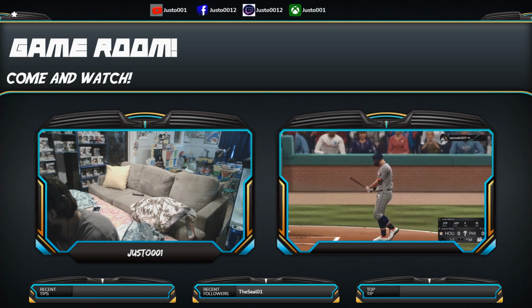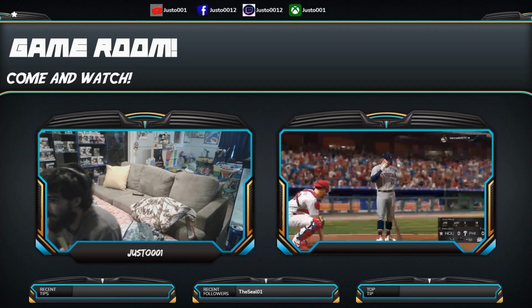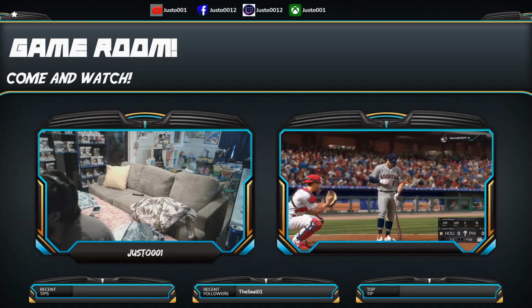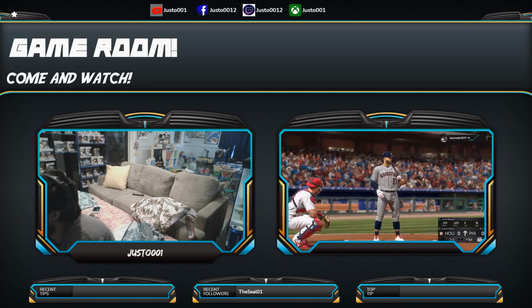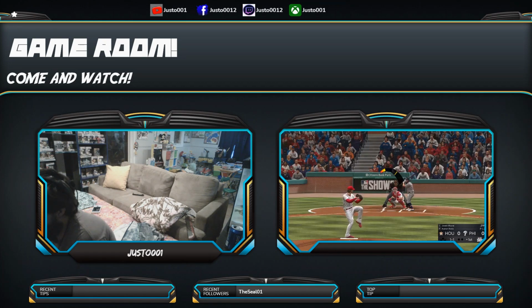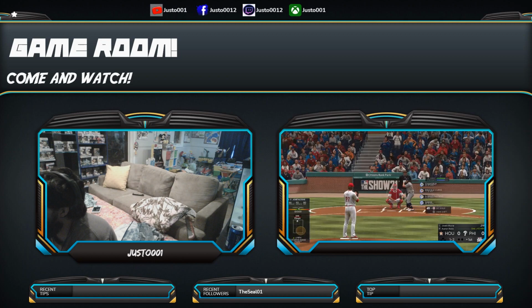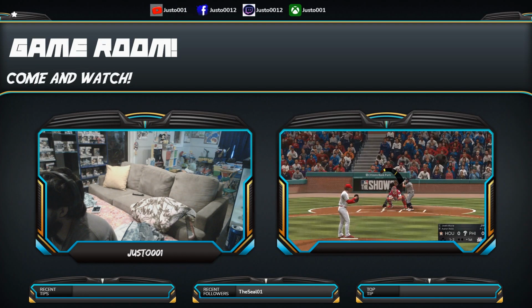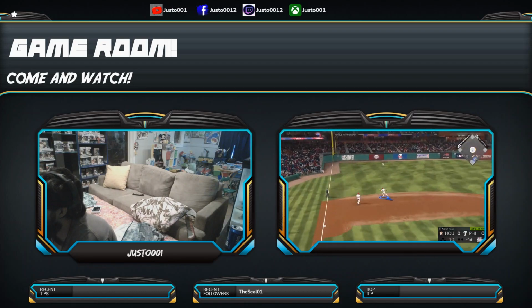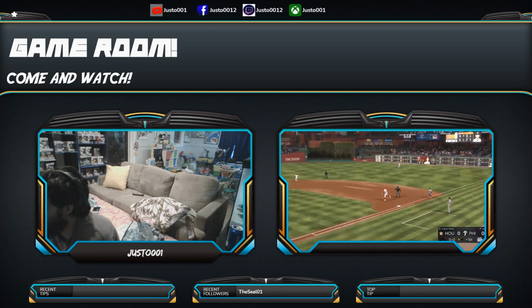Jose Altuve, and we are ready for some daytime baseball. Swing and a miss, and it's a ball and two strikes here. That's not a pitch he misses very often. He knows he should have done something with that one. Ground ball right into the shift. Gregorius is there, and that's out number one.